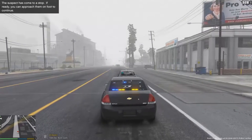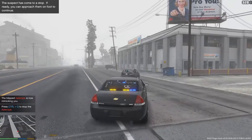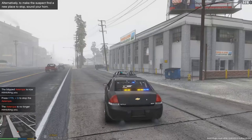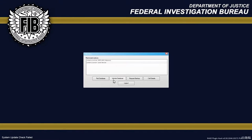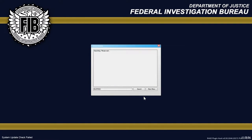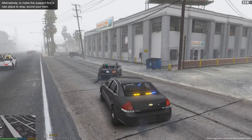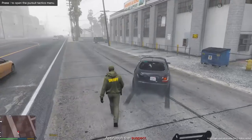Oh, that was terrible. Move away, move away. Right there. Yeah, it's a good place. Shit. Let's check the records of the vehicle. Login, vehicle database, let's search. Christy Riders, all right, no insurance. And she's been stopped 2 times before, so she definitely should have the insurance at this point.